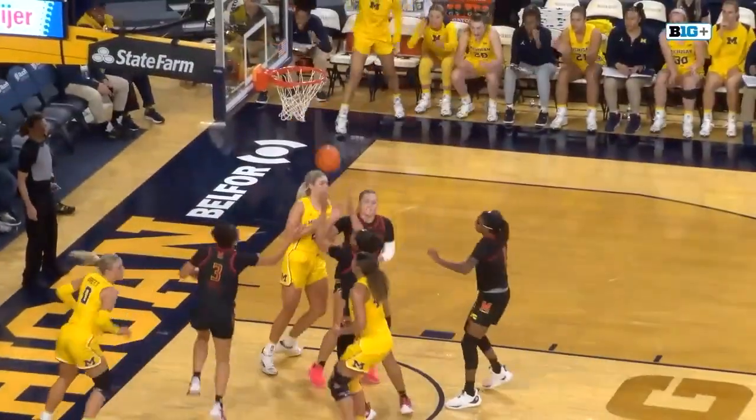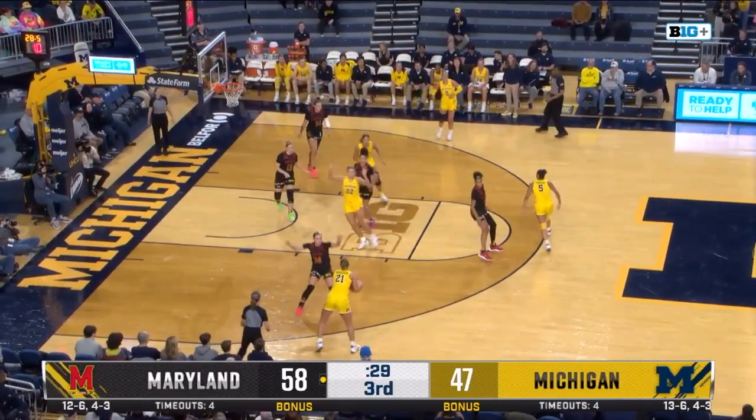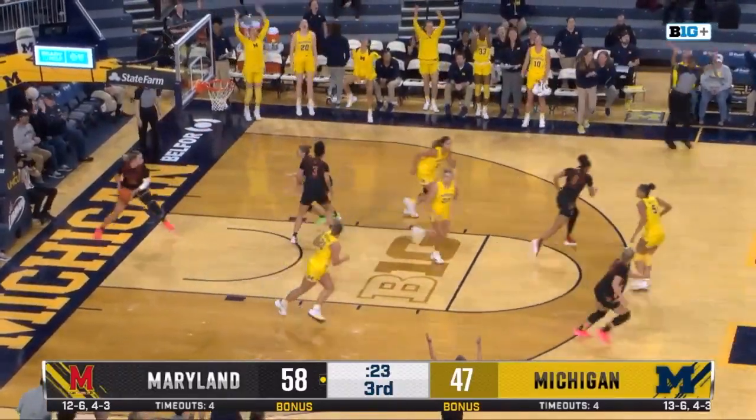Elissa Brett has found the net. Back down low. Brett out to Filia, and Woodson at the wing, tries to cut in. Brett for three. It's good.